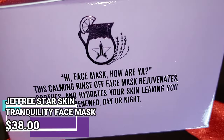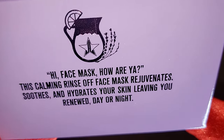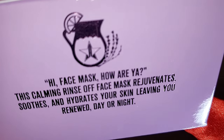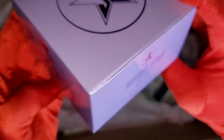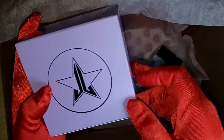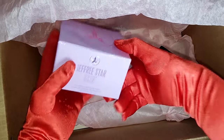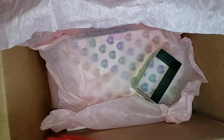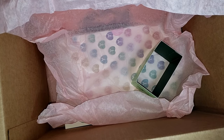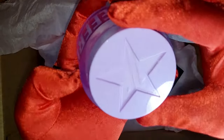So it says, hi face mask, how are ya? This calming rinse off face mask rejuvenates, soothes, and hydrates your skin, leaving you renewed day or night. Yes. Okay, so this one right here, let's just put this right here and let's open them up and see what we have.